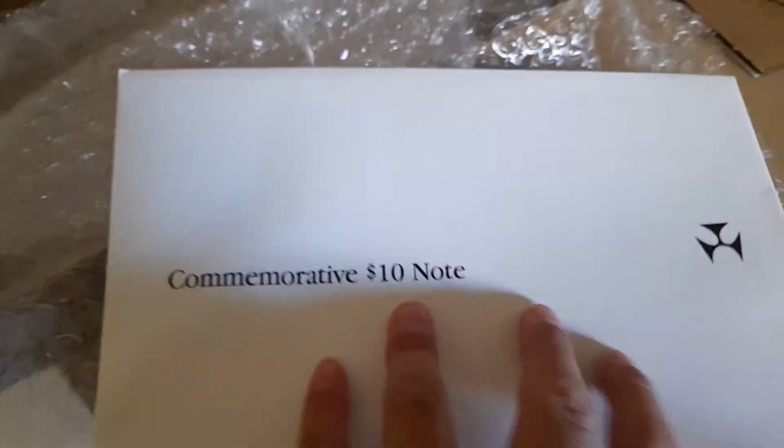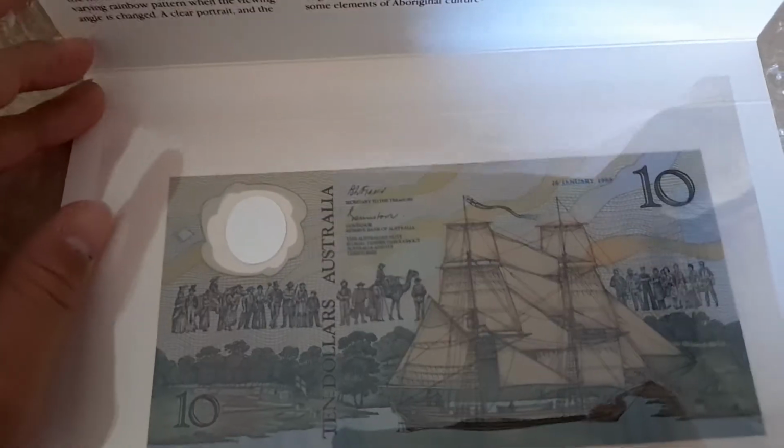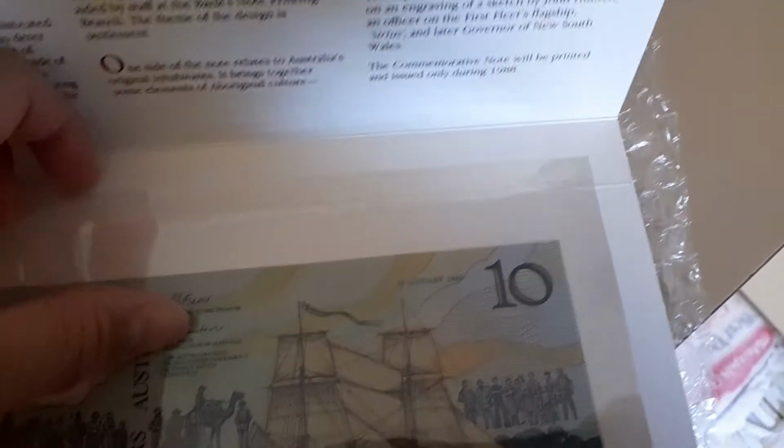Oh my goodness! Look at the protection. Also, it's in the Reserve Bank folder, commemorative $10 note. Oh, commemorative $10 note again. Oh, there it is. There it is. The commemorative $10 note.